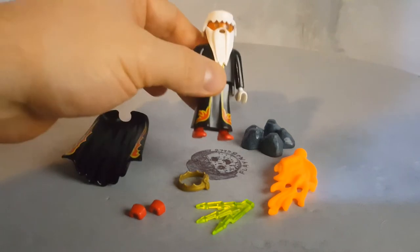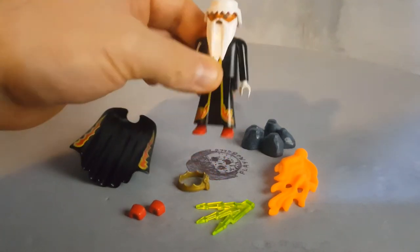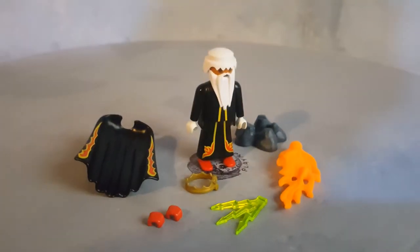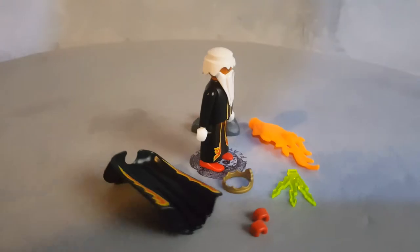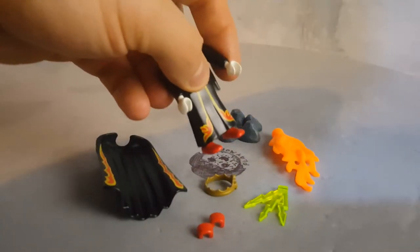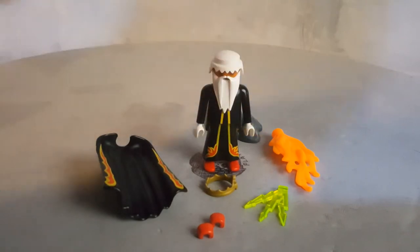This is an ancient man. Look at his white beard. He is slightly darker in the skin. And he has some cool looking fire on the robe. He's wearing a robe. The back, there's not much. And if you look at his hands, he has white hands, so it indicates he's wearing gloves.